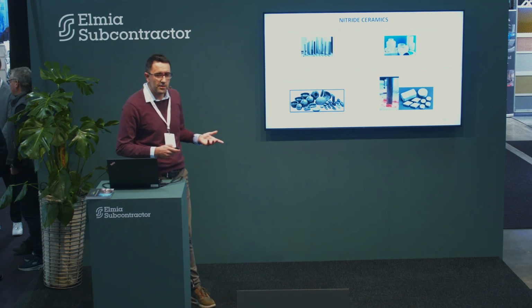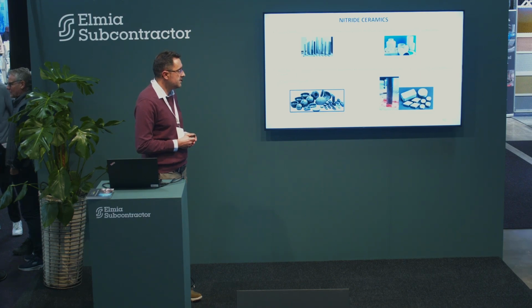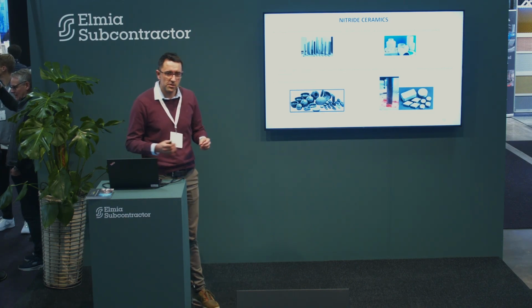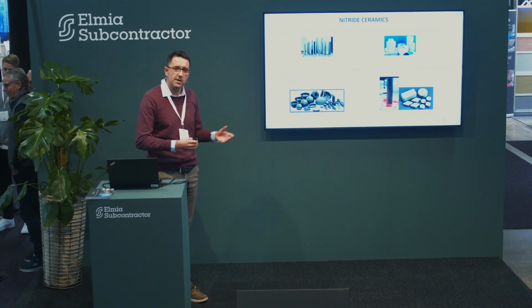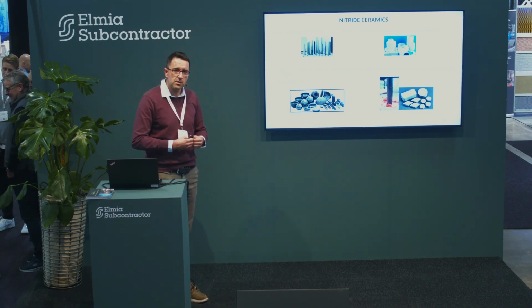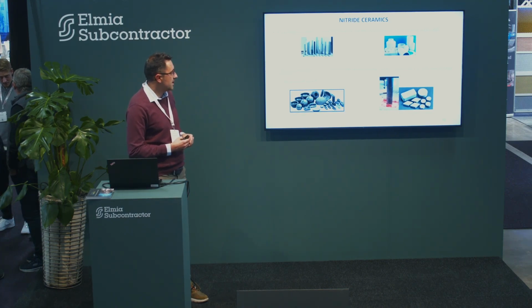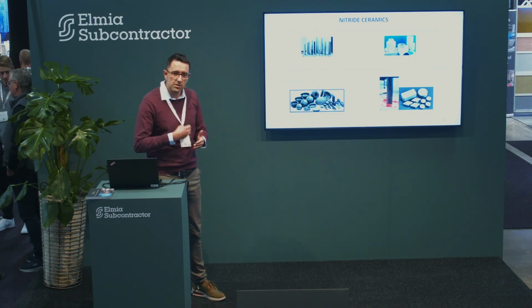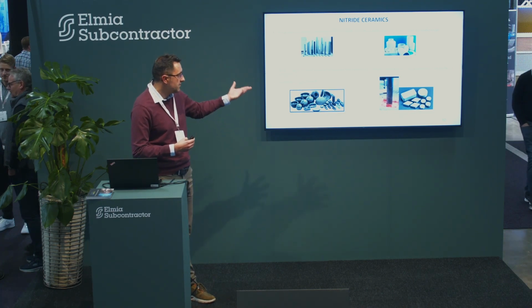Moving now to nitride ceramics. There are different materials in this family, but silicon nitride is one of the most well-known. It's known as an all-rounder because it's valid for a lot of things. It has very good mechanical properties, but at the same time, it also has good thermal shock resistance, not the same as yttrium-stabilized zirconia, for example. And it's widely used in contact with molten metal because it resists thermal shock and it's not wetted by molten metal, so it's mainly used in foundries.